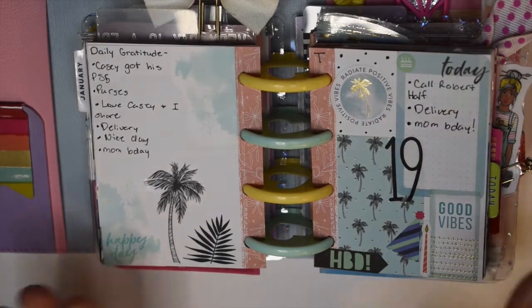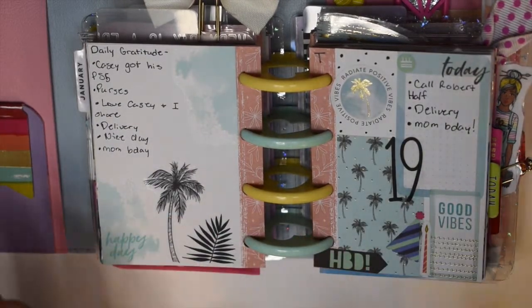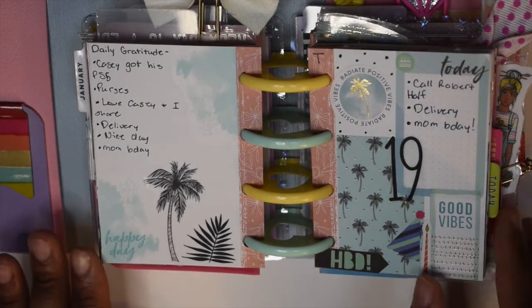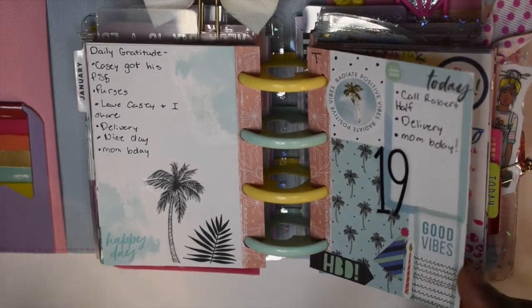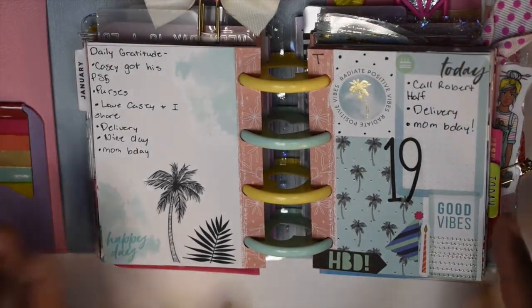So on the 19th was my mom's birthday. I had a picture of my mom right here, but you know, I was doing a video, so I moved her picture out the way. So that was her birthday, just recently passed. Happy birthday, mom. And like I said, stickers everywhere, daily gratitude, to-dos, simple as that.